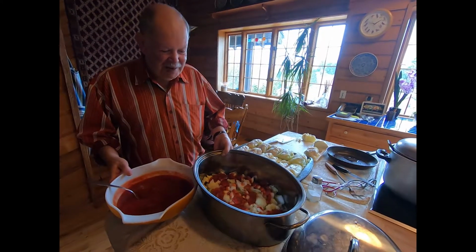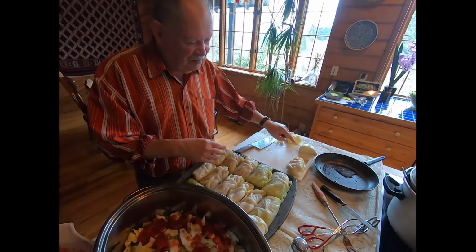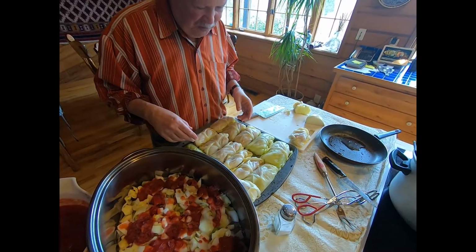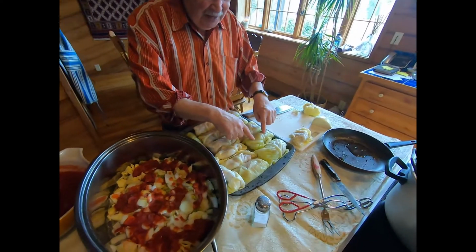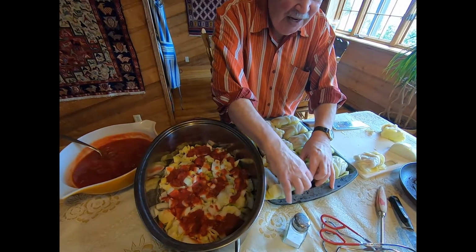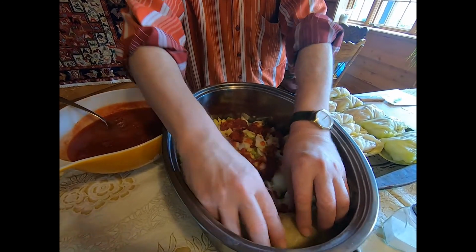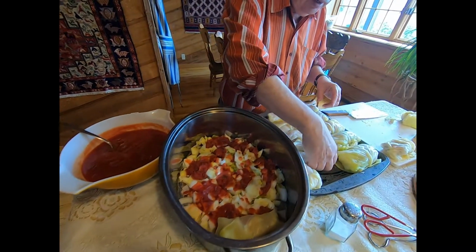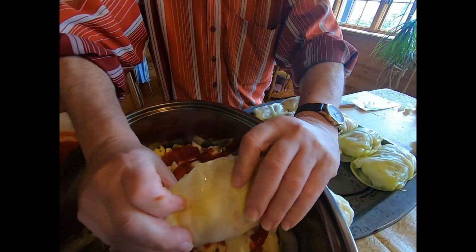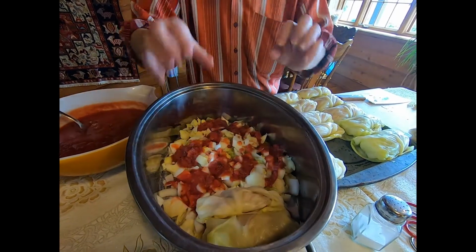Now comes the assembly. And often you put a slice of onion between each one, but I don't know that there's going to be enough space, so let's see what we're going to do here. These will be in the middle because they're the biggest ones. So for the end ones, and also, you see the way they're wrapped? Keep the wrapping closed. See, here's the end. Don't put it like this. Put it like this. This way they won't open when they cook.